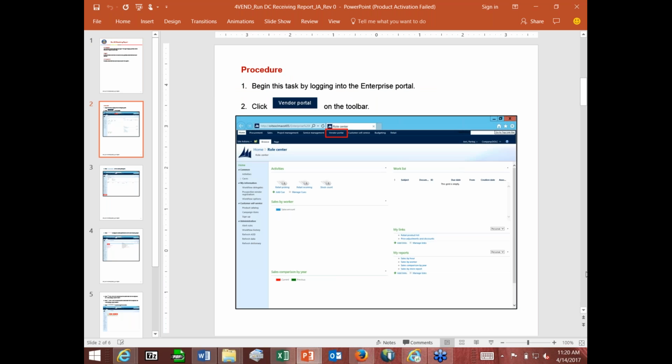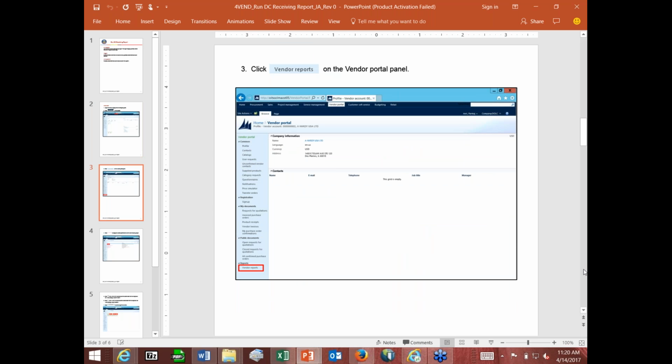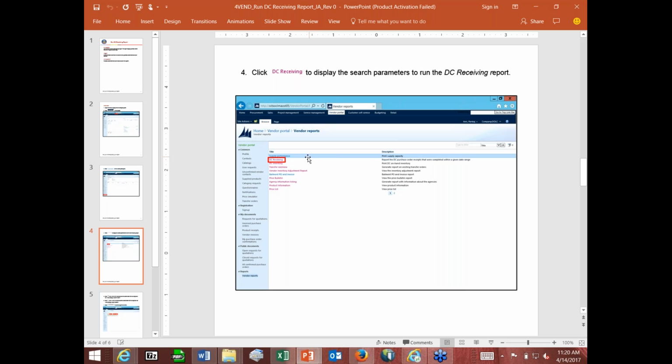So we'll go to the next page, and the various steps are numbered as 1, 2, 3, etc. So number 1 is begin the task by logging into the enterprise portal, and number 2 is to click on the vendor portal tab on the toolbar. And whenever the screen changes on a step, there is a screenshot and a red marker of whatever activity is being done in that step. So after we do that, we come to the vendor portal and then click on vendor reports to access the reports. And then all the reports can be viewed.